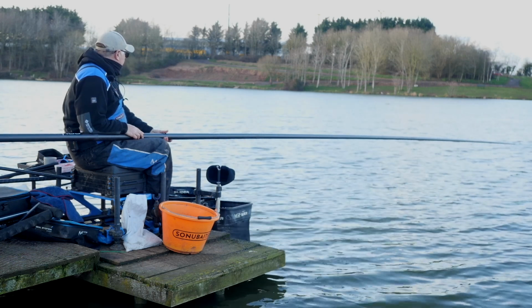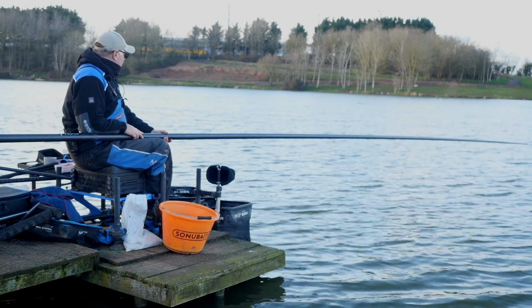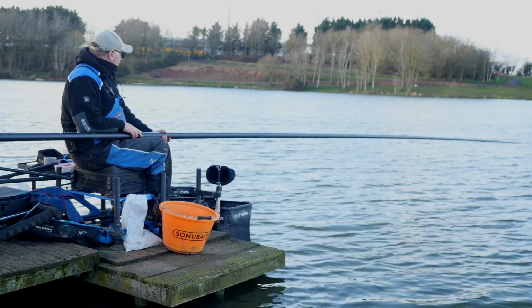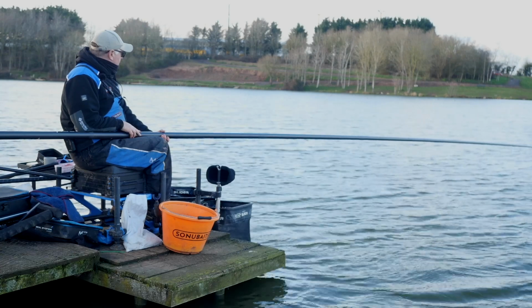I also put a few 4mm Pro expanders in just to give the fish something to eat, and that's that, because that is going to be my hook bait. So just give them a few free offerings.